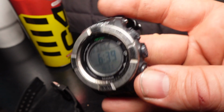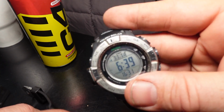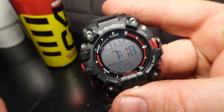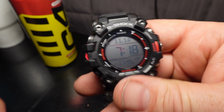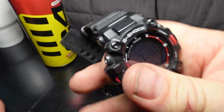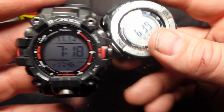So this could be a good option for a budget-minded outdoorsman who would actually use the compass and the various outdoors features. And this is a good watch for someone who has a really extreme vocation or hobby where, you know, I work in an oil field, so my watches are subjected to a lot of abuse. And so I find this $380 to be worth it because the watch breaking is not a problem. I mean, if the Mudman were to be hit hard enough to break the watch, I'd be much more worried about my wrist. You know what I mean?